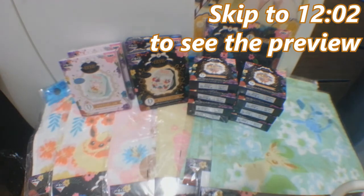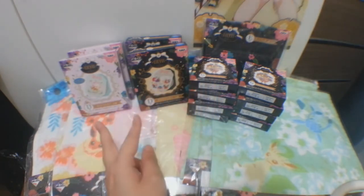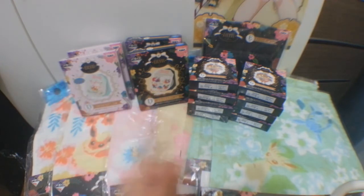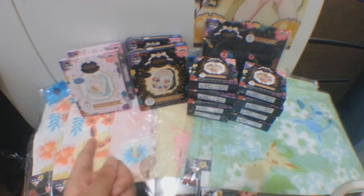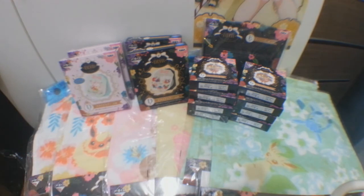So putting that aside, you can see I have around 8 G's, 2 D's, 1 E, and 6 F's. And I did mention that I bought the C prize bag, which I will make as my bonus preview for those of you fans of Pokemon and who adore Eevees.